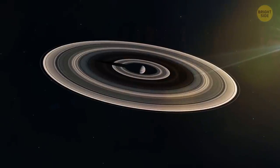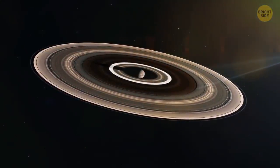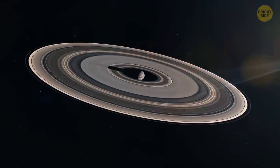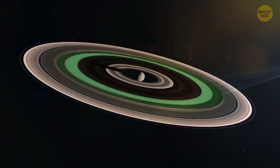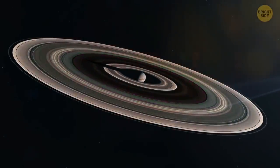The closest to the planet is the D ring. It's followed by rings C and B. Then there's a large gap called Cassini division. Rings A, F, G, and E come after. This classification is very convenient for creating a ring map.